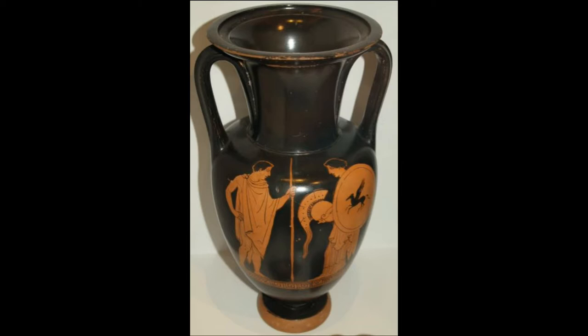And I think if you're at a male drinking party, you're having your sort of ideology, your view of the world reinforced by this particular image. And a lot of these images do that. They reflect the values that 5th century Athenian males would have had.